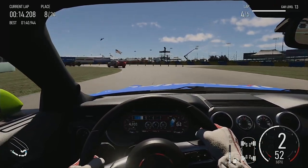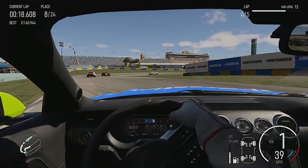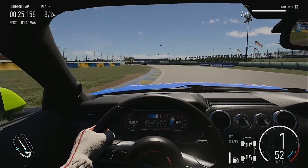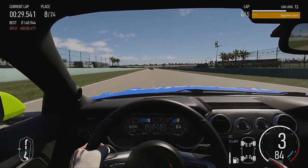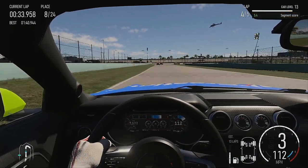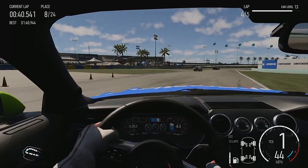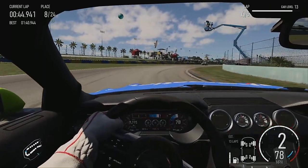I'm gonna slide through that turn. All right, well, we're 8th. Lap 4 out of 5. We're 8th. I'd love to catch a couple more cars, get a top 5, but I just don't see it happening. Not with all the mistakes I've made.